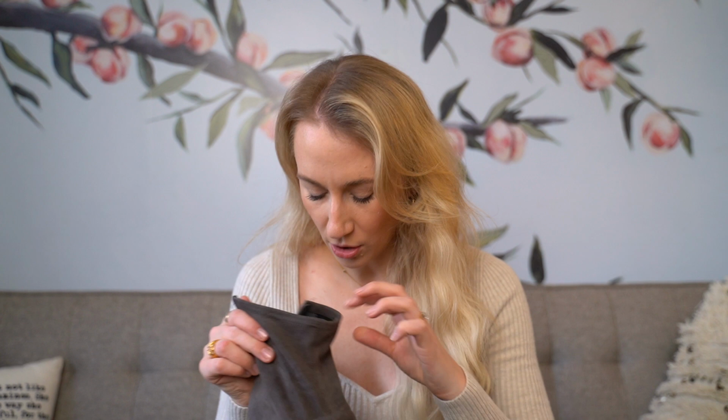These are another purchase from, where are these from? I think I got them from DSW, so you never 100% know. Oh, they're Steve Madden boots. So these Steve Madden boots, they're kind of like what I would describe as an elephant gray. They're this beautiful suede feel.